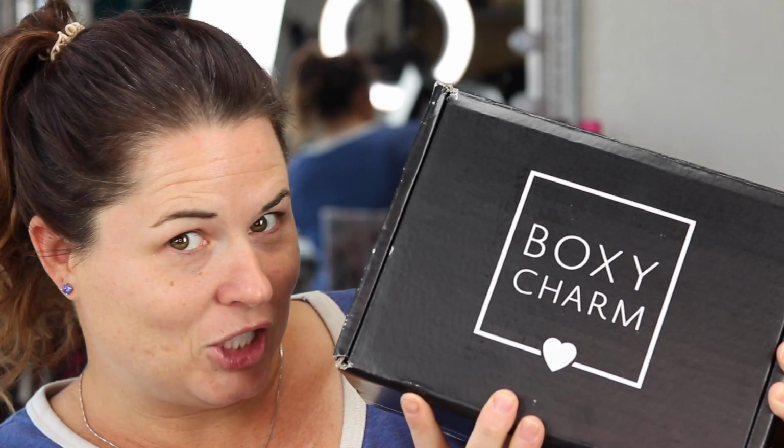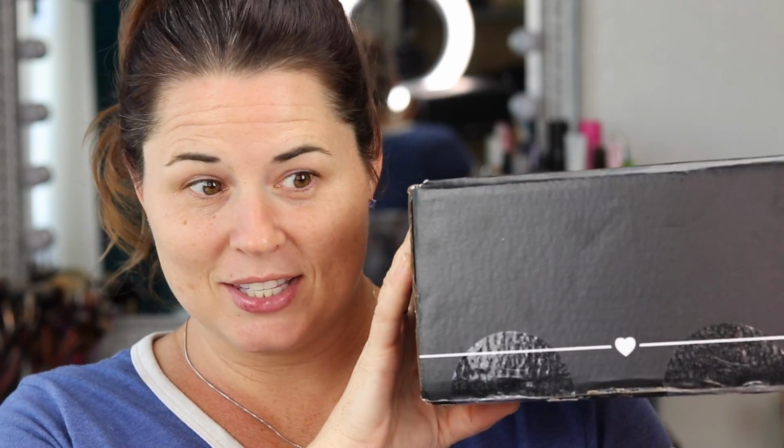This is definitely my favorite subscription. BoxyCharm. And not only the BoxyCharm, it's the BoxyCharm Luxe. It's the big fatty box. So loved my last one, and I can't wait to see what is in this one.